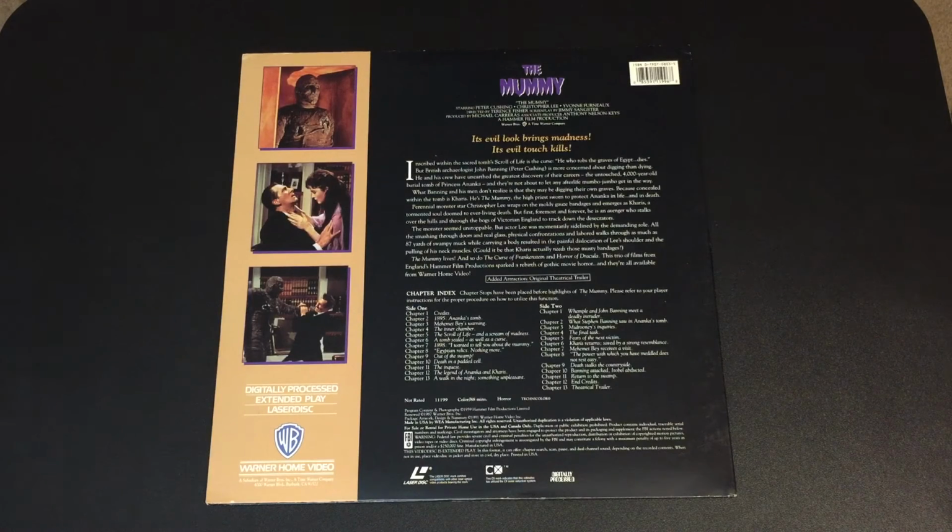I'd argue this one is so good that it's better than all the 40s Universal sequels, and it's second only to the original 1932 film in terms of all of the various mummy films that have existed over the years. It's not as immediately dramatically oriented. It has its own pace, so it's not as fast-paced as Horror of Dracula or Curse of Frankenstein.